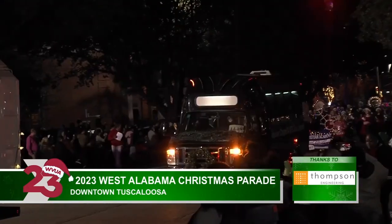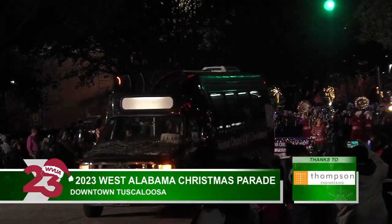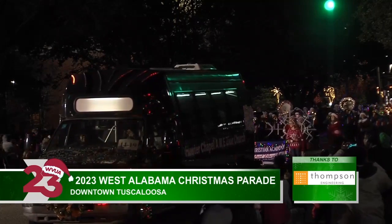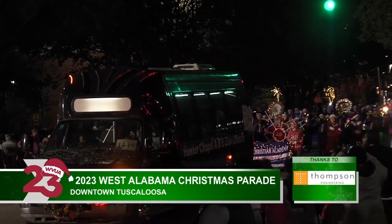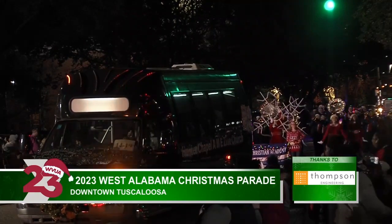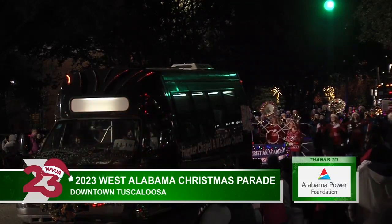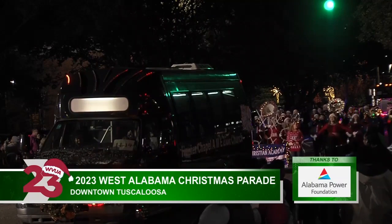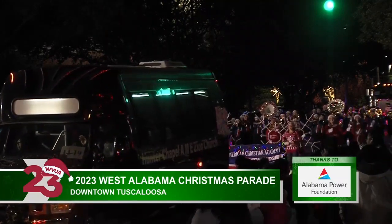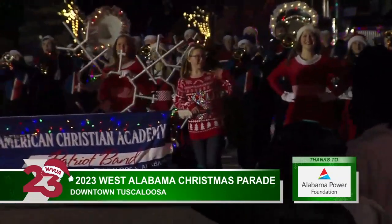This is the City of Tuscaloosa's sanitation department right there, making their way. They're kind of right in front of us. It looks like we have Hunter Chapel, Hunter Chapel AME Zion Church. And I do love the churches when they come in and they get their plans and all of that. Now they are under the leadership of Pastor Mary Bailey. Now Hunter Chapel is the oldest Black church in Tuscaloosa.